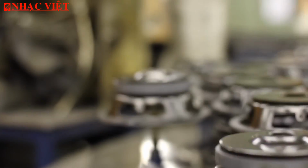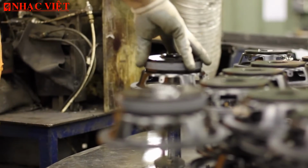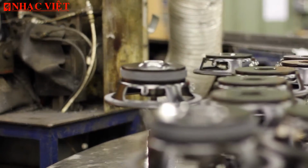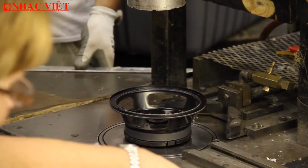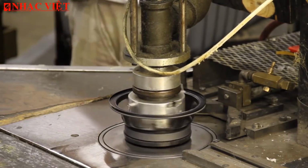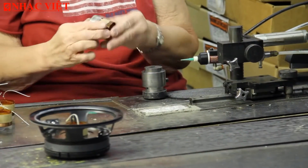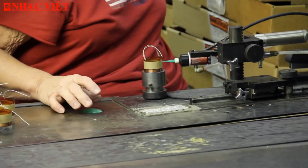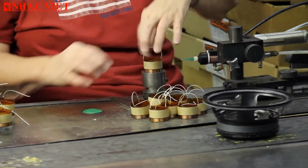In this area, this is where we assemble the magnet, core, and back plate with a glue and activator. This machine is a vacuum to remove debris from the magnetic gap. This station is where we insert a mylar gauge into the coil to set the height and apply a bead of glue to attach the spider.